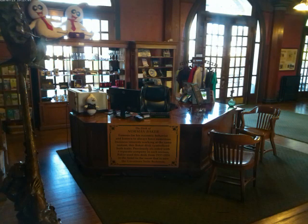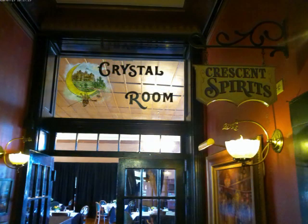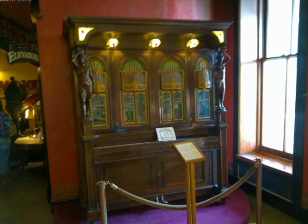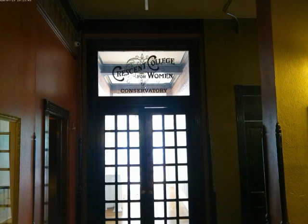On the first floor, we ran into Norman Baker's desk. Norman was the carny who said he could cure cancer and went to jail because he could not. They had a ballroom down there called the Crystal Room, which was beautiful, and many more pieces of ornate furniture that really added to the hotel's grandeur.